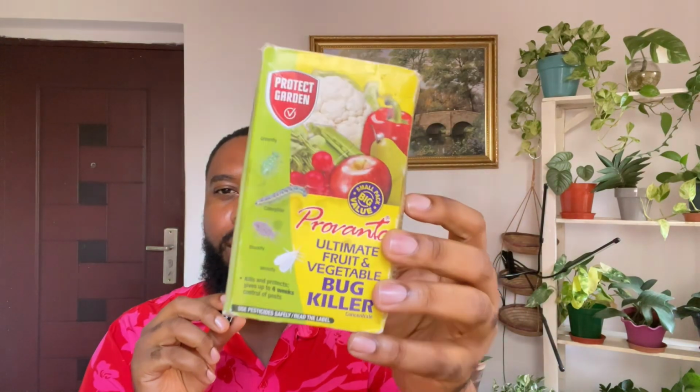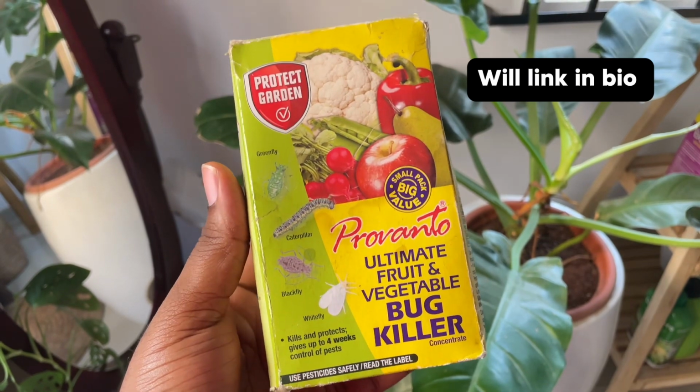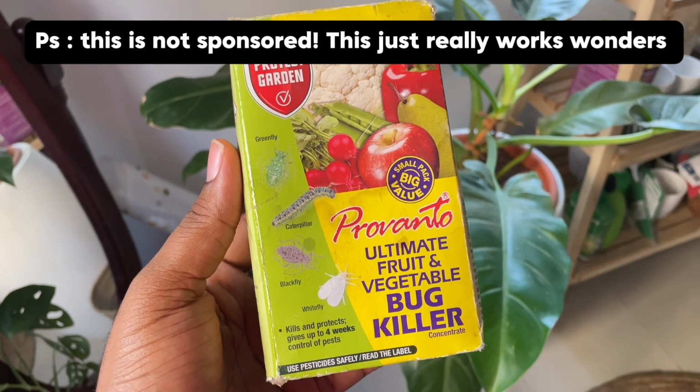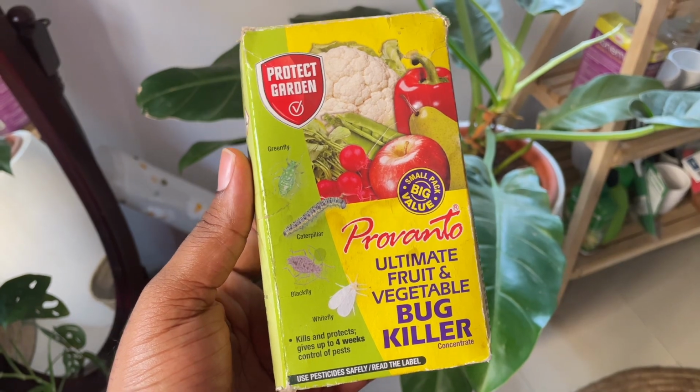It almost drove me mad and I almost gave up until I stumbled on, let me go grab it, this product, which is a friggin' game changer. It is called Provanto, and it is a liquid concentrate systemic that you spray on your plants. You do not need to apply it directly to the soil. Literally just spray it on the leaves of your plant and you're good to go.